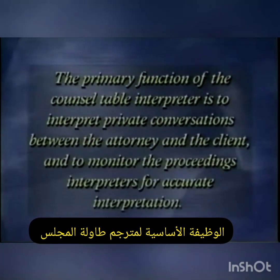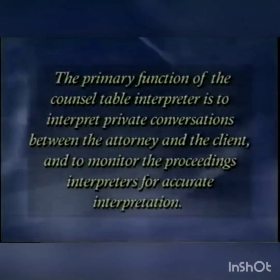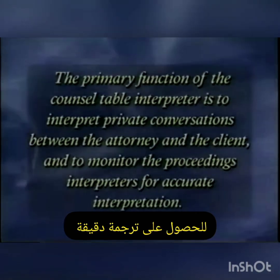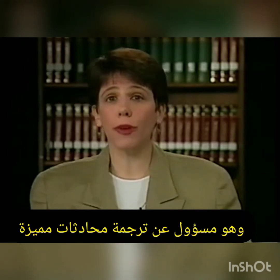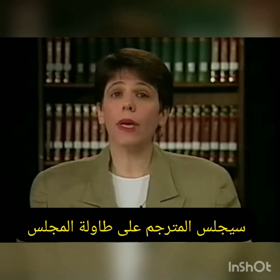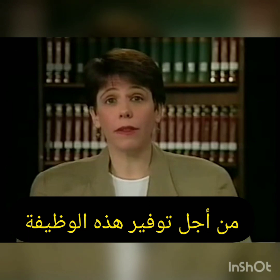The primary function of the counsel table interpreter is to interpret private conversations between the attorney and the client, and to monitor the proceedings interpreters for accurate interpretation. The interpreter at counsel table is a part of the litigation team and is responsible for interpreting the privileged attorney-client conversations before, during, and after the proceedings. This interpreter will sit at counsel table between the attorney and the deaf client in order to provide this function.